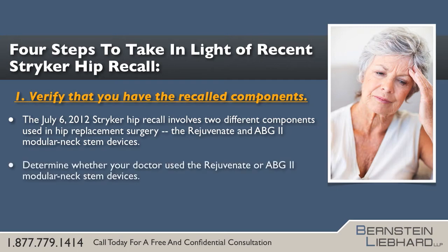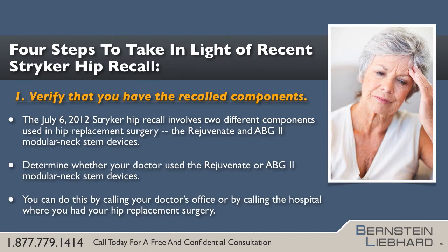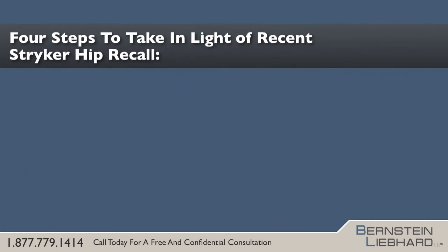You need to determine whether your doctor used the Rejuvenate or ABG II modular neck stem devices. You can do this by calling your doctor's office or by calling the hospital where you had your hip replacement surgery. You are entitled to this information.